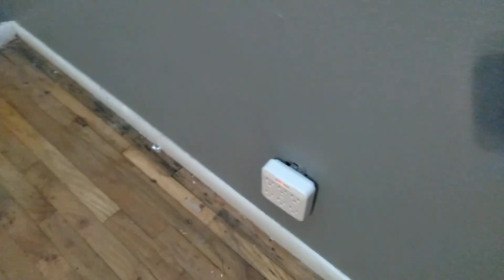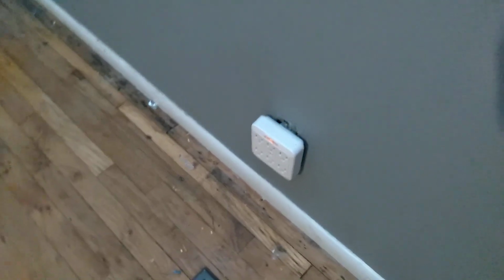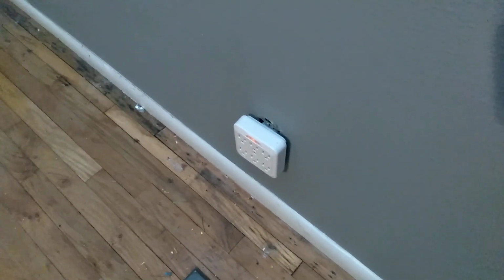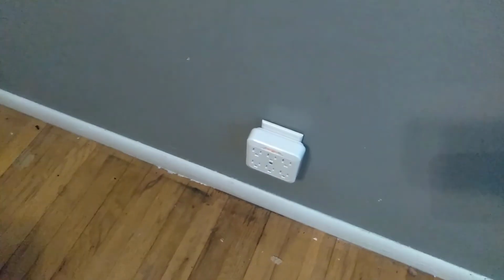The wiring in this house is just clearly, completely dangerous. The plugs are loose. I had to use these to keep things from falling out of the sockets and keep from starting a fire.